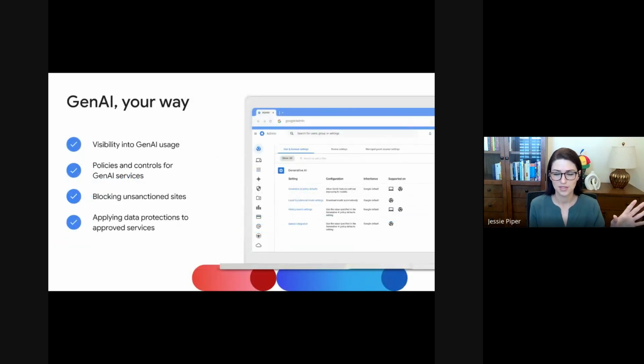But, of course, these controls are only useful if they're actually easy to manage. We don't want to create an administrative nightmare or require your team to learn yet another complex interface. So in the Google Admin Console, you get complete visibility into Gen AI usage, and you can set policies centrally. So you can quickly block unsanctioned sites and then apply data protections to the approved ones.